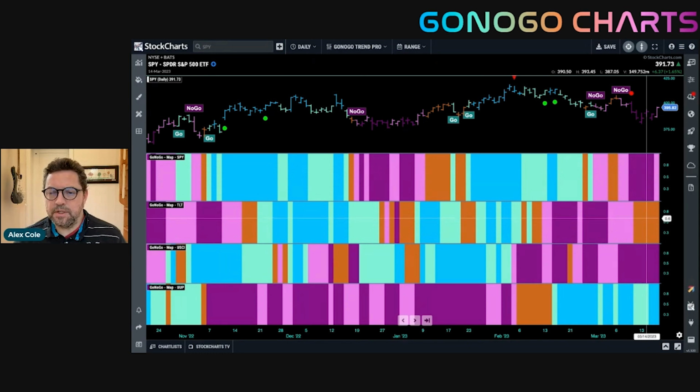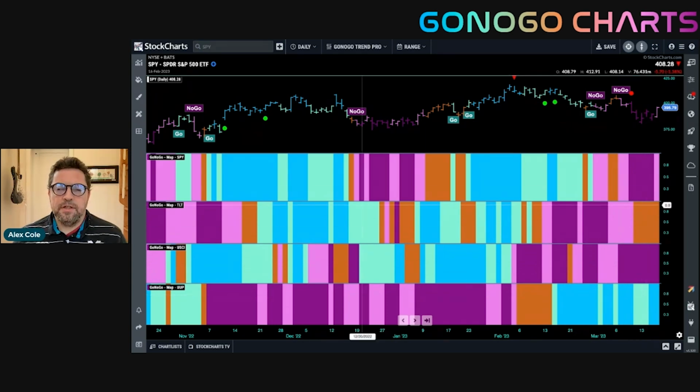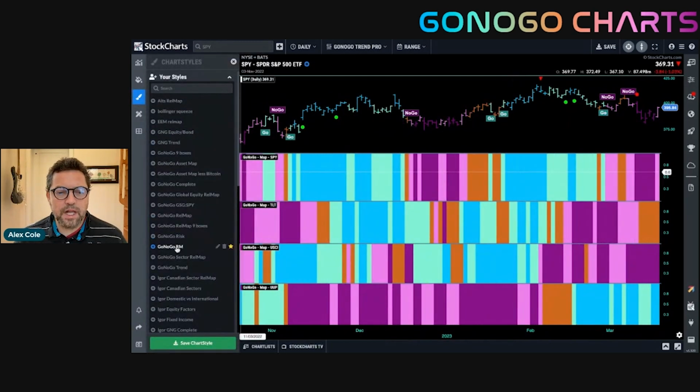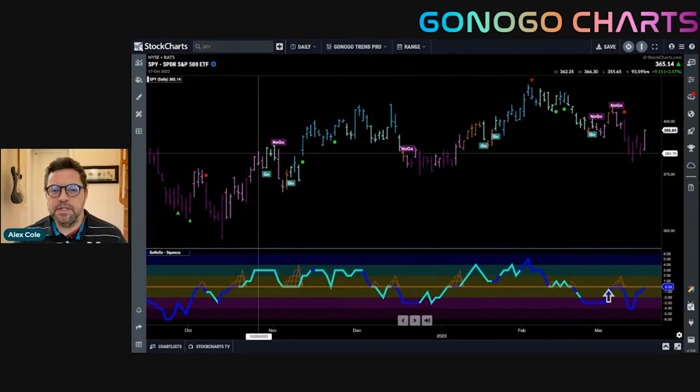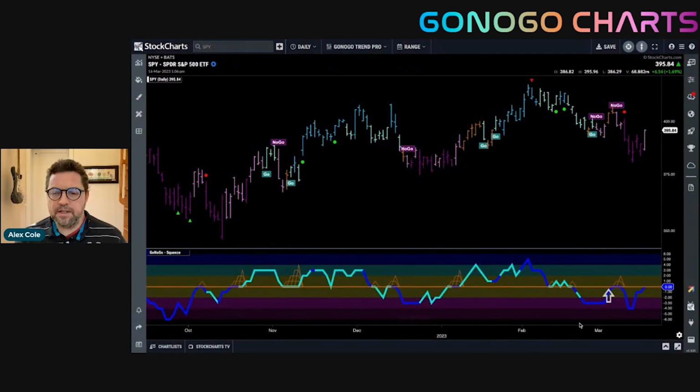We'll check out some Treasury rates in a minute. And commodities are in a strong no-go. You can see that with the purple bars and the dollar still managing to hang on and thrive in its go trend. So let's take a look now at some of those macro factors, as well as the S&P itself, the US domestic index, to see exactly where we are at and what's happening.